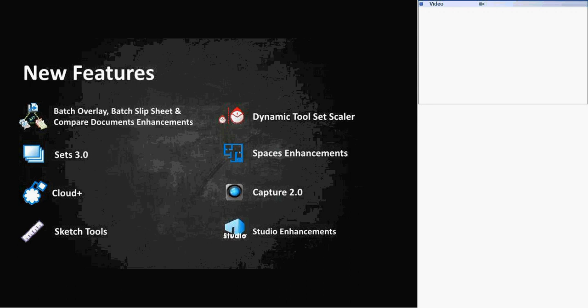Next, we have one of the most highly requested features of all time, and we finally released it. It's Sketch Tools. It's a suite of new markup tools that allow you to quickly create polygon, polyline, rectangle, and ellipse markups to exacting measurements based on your PDF calibrated scale. It's not going to be replacing your CAD, your AutoCAD software just yet, but it's a great way to document site information to scale on your PDFs.